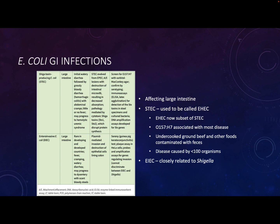They can also get into your large intestine. Back in my day, when I took Med Micro, there were 6 different kinds of E. coli that we talked about. Now we only talk about 5. One of them got lumped in. The other one we used to talk about was EHEC, enterohemorrhagic E. coli. So we put it under this line here, STEC. This is one that you worry about. It's Shiga toxin producing E. coli. This is again in the large intestine.